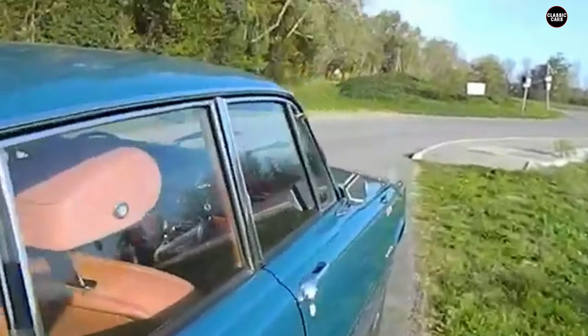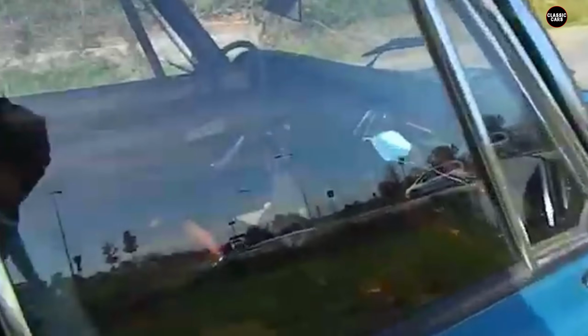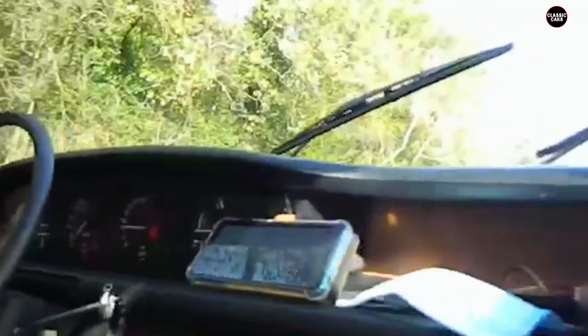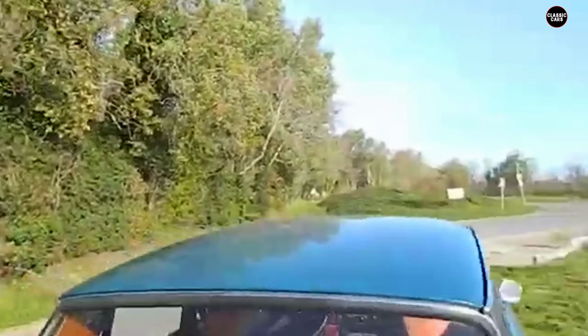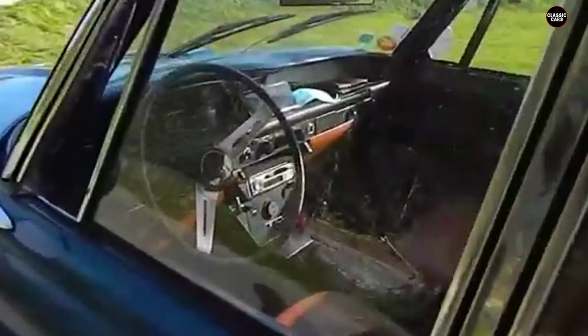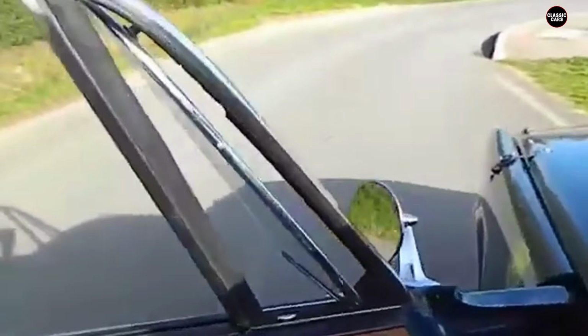The manual version of the P6 continued to enjoy popularity throughout its production run, thanks to its solid engineering and dependable performance. But for the automatic version, the reputation was tarnished by a series of technical issues that left many owners frustrated and disappointed. So, what is the legacy of the Rover P6 2000 Automatic? The P6 itself is still remembered fondly for its sleek design, advanced features, and solid performance, especially in the manual variants. However, the automatic version, unfortunately, is often seen as a cautionary tale of how a good car can be undone by a problematic component.